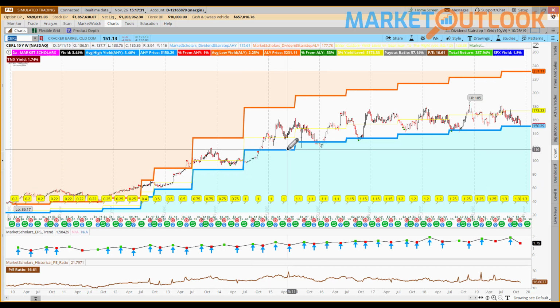So in this case, we could just buy the stock outright, but with the stock being just a hair above the blue line right now, another alternate way to consider establishing a position in a Cracker Barrel or any other type of company is to sell a put. Selling puts is a way for you to effectively take in premium for your willingness to buy a stock at a cheaper price than where it is currently trading.